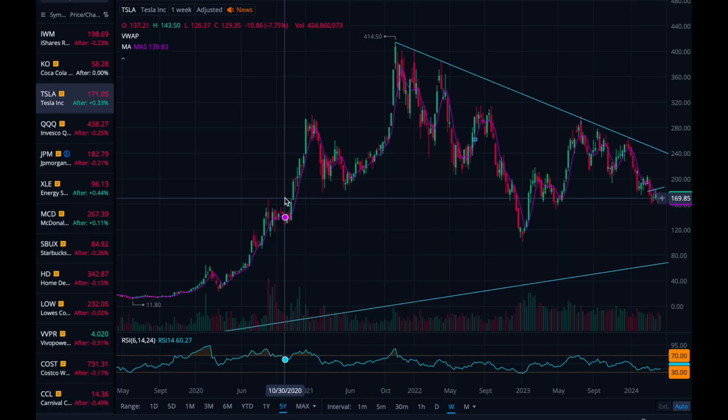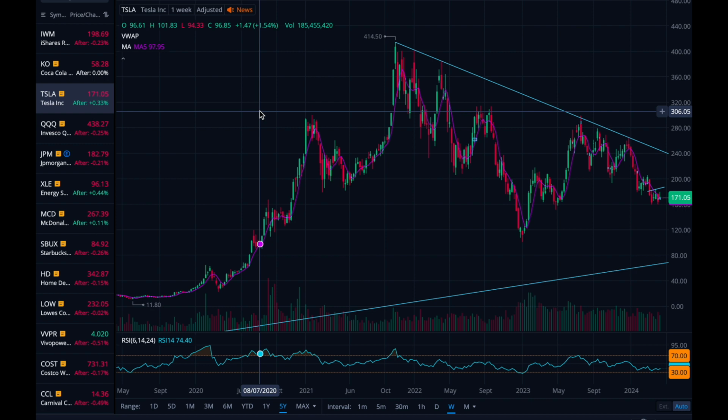So today we're going to review some stocks, and then I'm also going to review one of the swing trading plays that I'm looking to take. The entry's not there yet, but let's break it down. Let's go through the stocks first, then let's go through that last play.